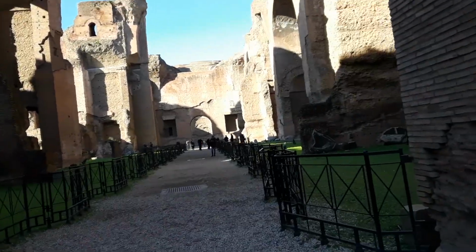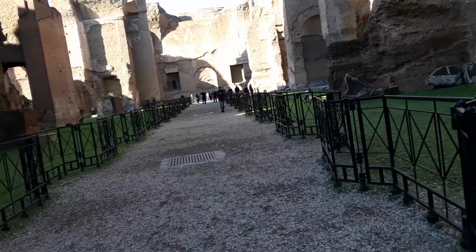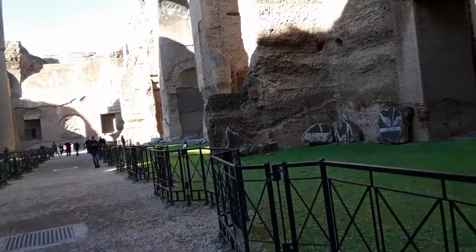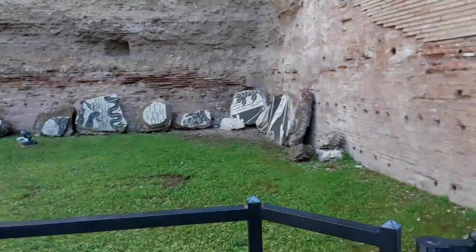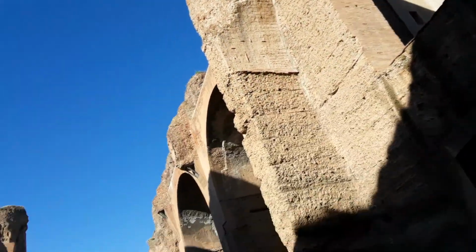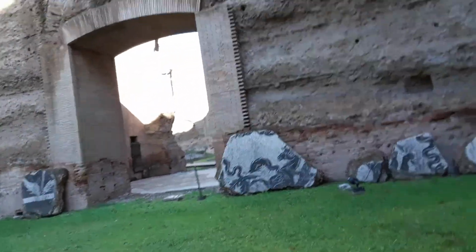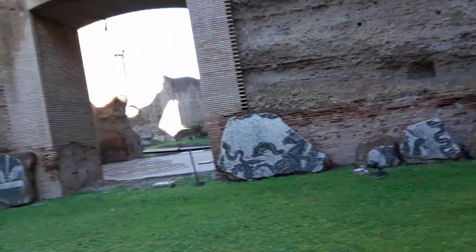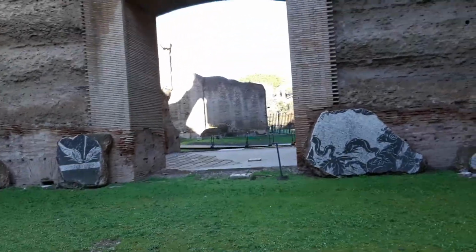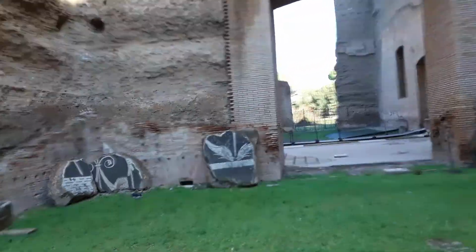And now we go into another section of the Termi, and there's more artwork and more arches. Two fish.